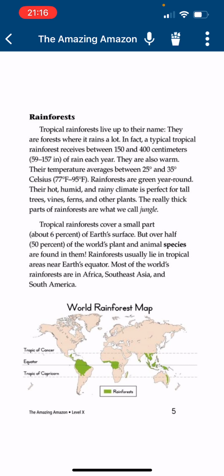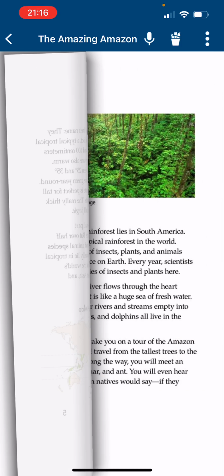Tropical rainforests cover a small part of Earth's surface, but over half of the world's plant and animal species are found in them. Rainforests usually lie in tropical areas near Earth's equator. Most of the world's rainforests are in Africa, Southeast Asia, and South America.